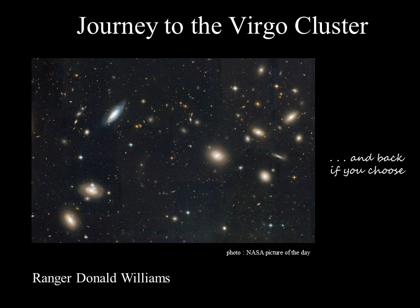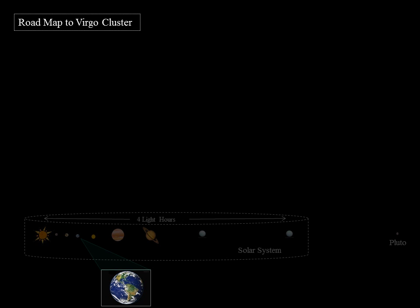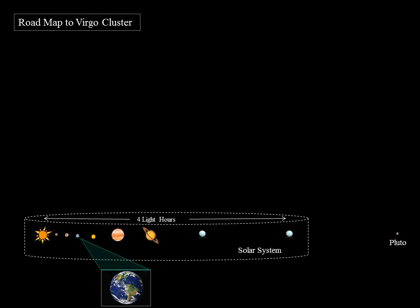While on our journey, we'll be viewing some great images, most of them courtesy of NASA, like the one before us. When starting a journey, it's always a good idea to have a road map, and I have prepared one for us. We will start out from an Earth perspective, looking at how the sky moves over the course of a night and the course of a year. Our next stop will be the solar system.